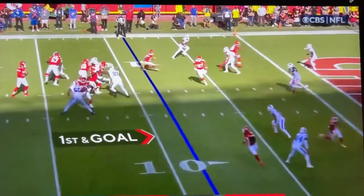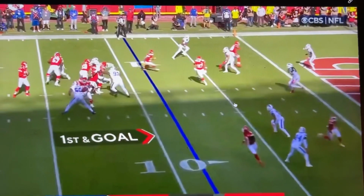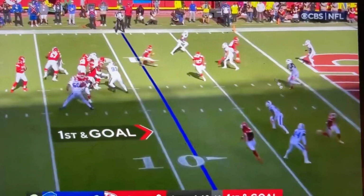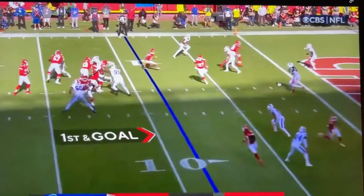This is not a normal Tampa 2. Because in Tampa 2, he'd be racing in the deep zone. Of course, we're on the goal line. I understand, but even in midfield, he wouldn't be racing back deep. He's in the hole. That's the area that is vulnerable in the middle of the field.